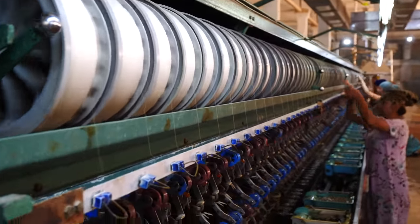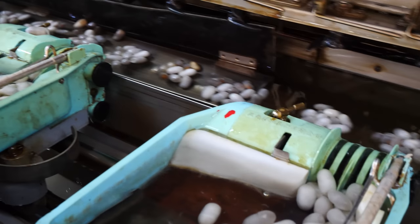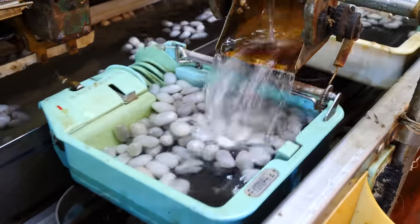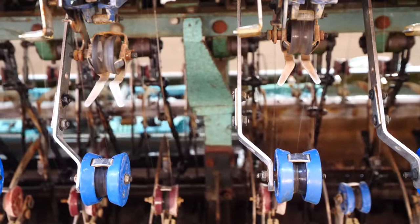I mean, the process here is a little different from the one I saw in China. Here, you guys do the boiling, and the women put it there, and then the machine keeps going and going. The one I saw in China is a little different: the cocoon is there alone, and when it finishes, it's finished. But yeah, it's huge. I've never seen a factory like this.